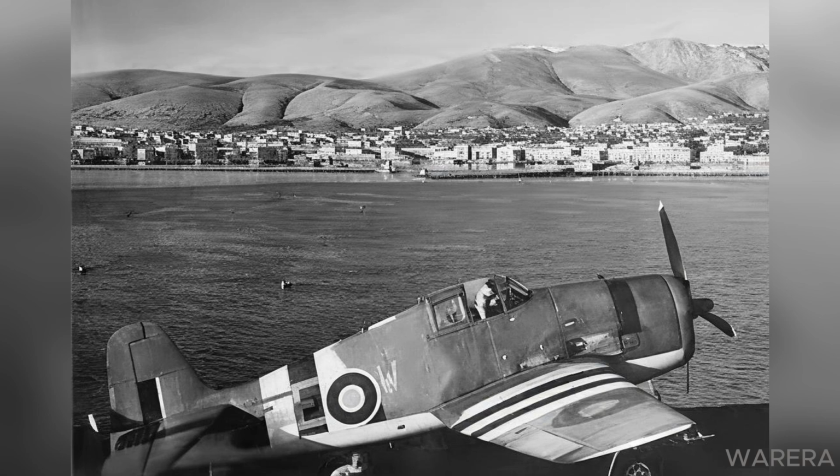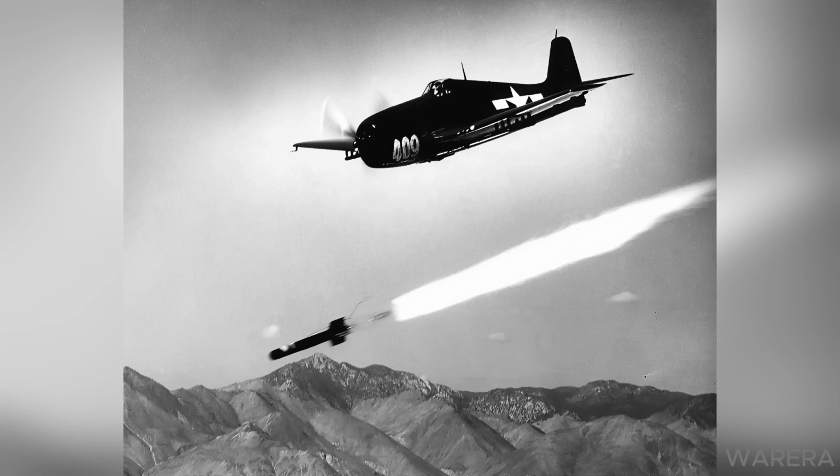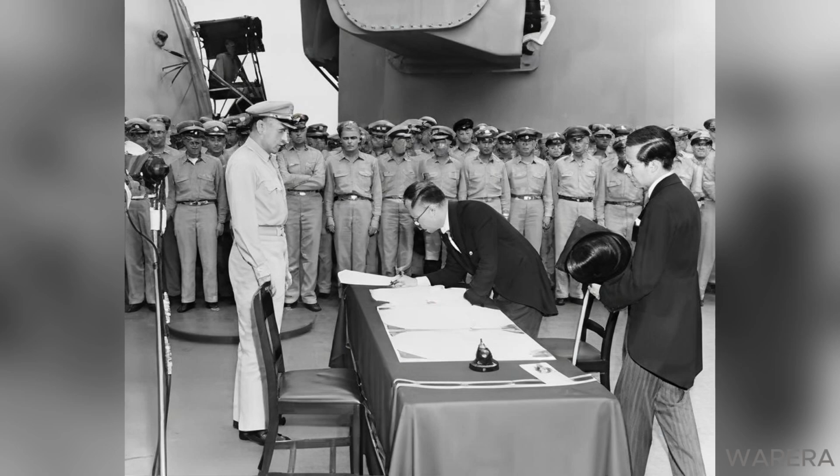The Hellcat's ability to fly longer distances and carry heavier loads also made it indispensable for extended operations over the Pacific. Its adaptability, whether in close-range dogfights or long-range strikes, made it one of the most versatile fighters in the US Navy's arsenal. By the end of World War II, the Hellcat had destroyed more than 5,000 enemy aircraft, making it the highest-scoring naval fighter of the war. It was responsible for a staggering number of kills, outperforming even the legendary P-51 Mustang in the Pacific theater. The legacy of the Hellcat is defined not just by its victory count, but by its contributions to the success of Allied operations in the Pacific.